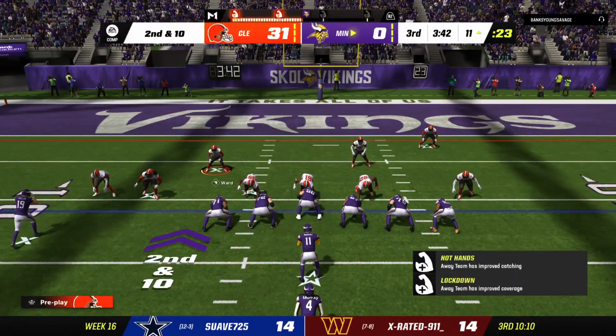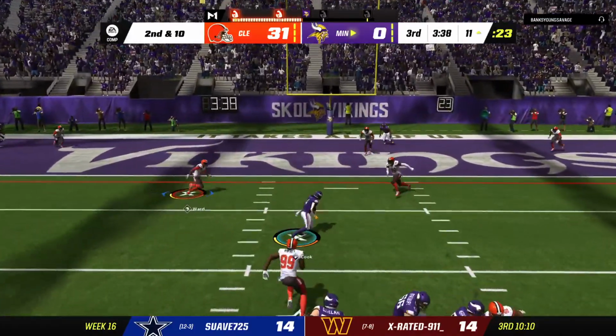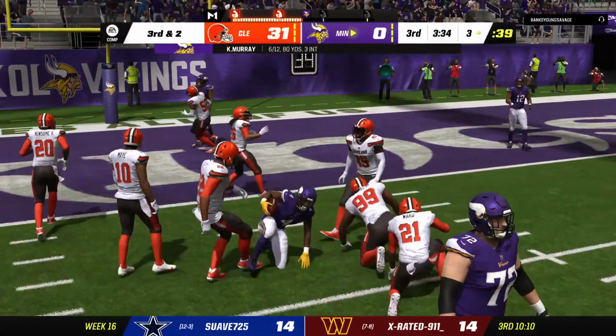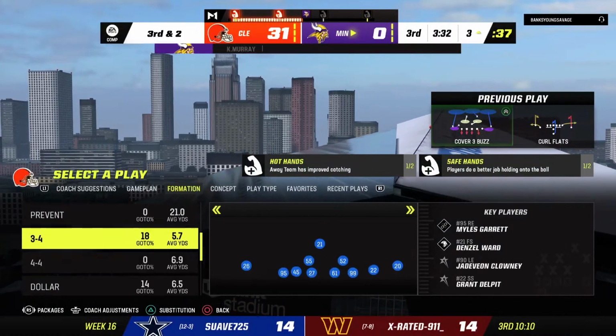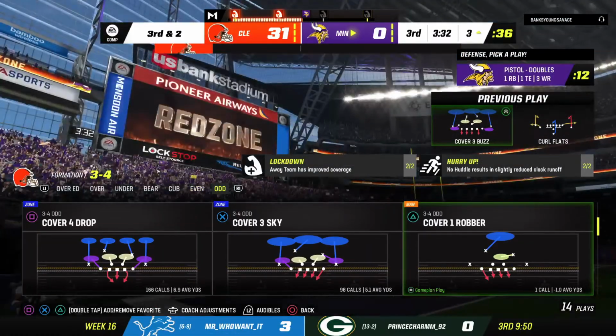Green. To throw once more on 2nd and 10. Murray. He's going to get this one down to Cook. And he'll be brought down here at the 3-yard line. That'll leave him with a 3rd and 2 coming up. They got 8 yards there.